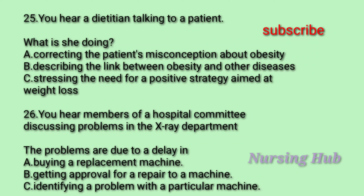Question 26. You hear members of a hospital committee discussing problems in the X-ray department. Now read the question.